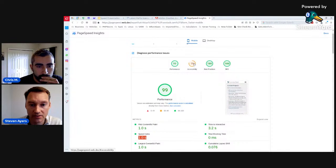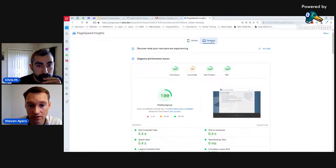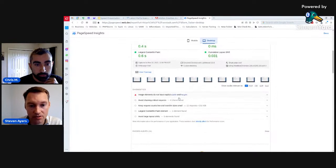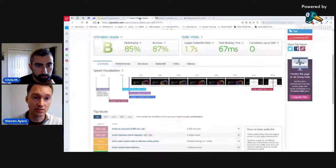And so my accessibility needs a little work, but my performance is good. My best practices in SEO. Now this is for mobile. If I go to desktop, this is what it gets. And this is similar to what you see in GTmetrix. This tool is a lot more strict than what you'll see on GTmetrix.